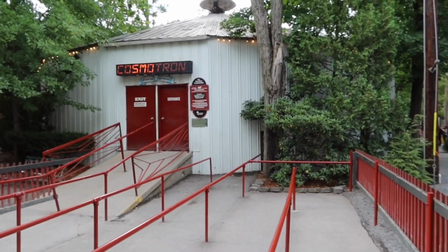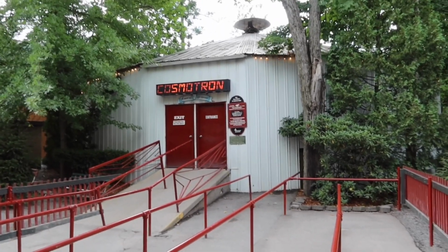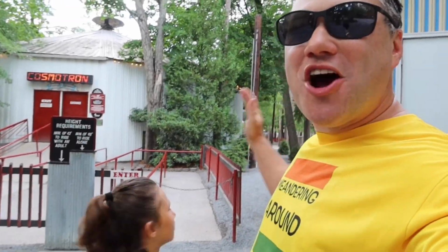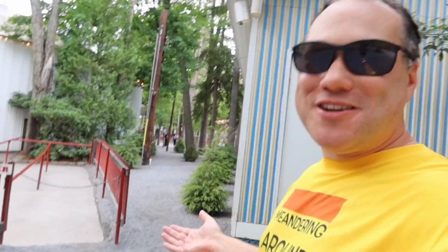Inside this building, it's about to rock. The Cosmotron. Hear the screams. It's a fun dark ride that spins to some music. I know I liked it when I was younger. We'll see how my adult stomach handles it now. It was like a concert! It was like a concert of awesomeness.